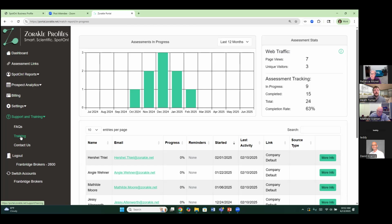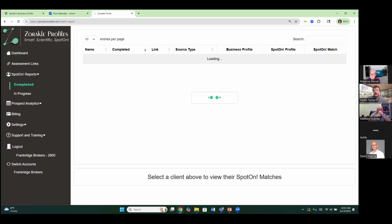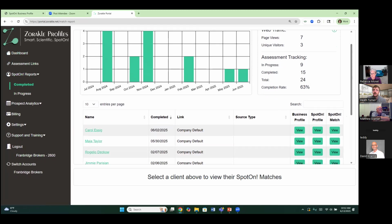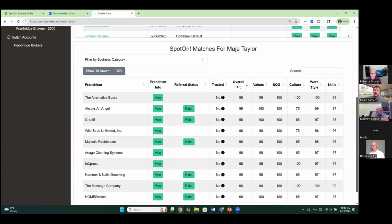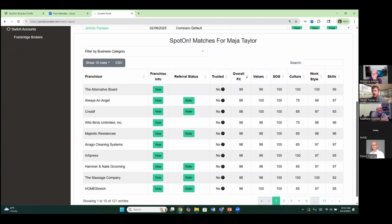I'm just kind of curious, Rebecca, if you go back to the brand matching, what those different column categories are, like how a broker should look at those, the culture, skills. Do you use that case by case, where if the brand's culture is really important to this one candidate you're working with, then you're going to want to focus on the brands with the higher culture score?